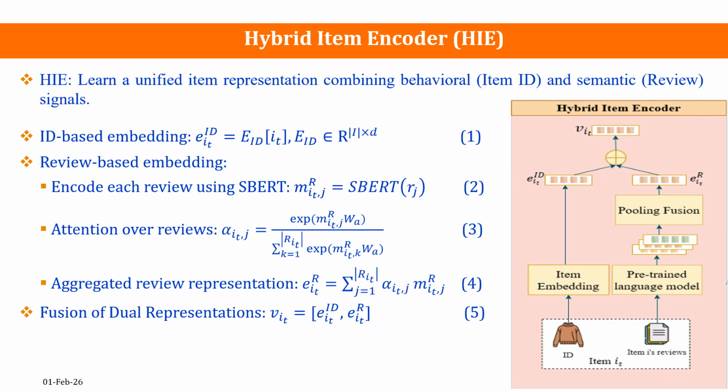First, ID-based representation. As shown in equation 1, each item ID is mapped to a learnable embedding vector from the item embedding matrix. This representation captures collaborative behavioral patterns learned from user-item interaction histories. Second, review-based representation. Each item is associated with multiple user reviews. As described in equation 2, each review is encoded into a semantic vector using SentenceBERT.